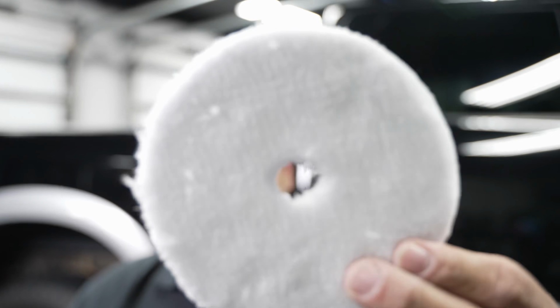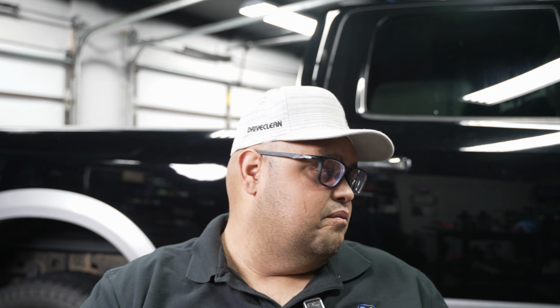So to recap, make sure you wash and clay the car, compound, then polish, using 2 different pads and 2 different compounds.